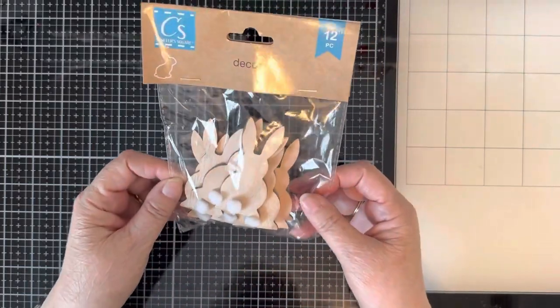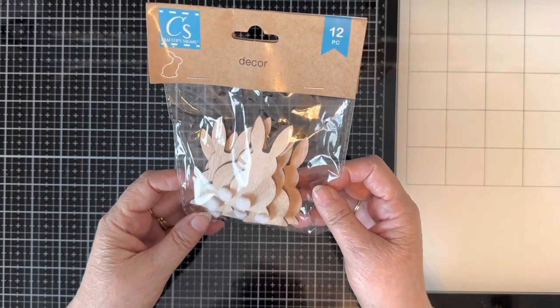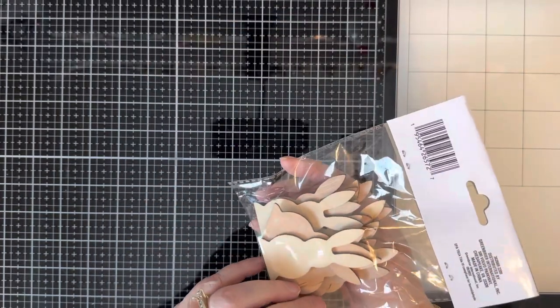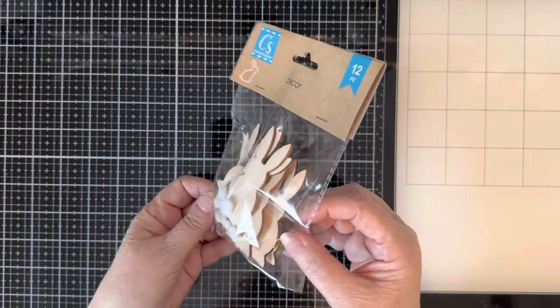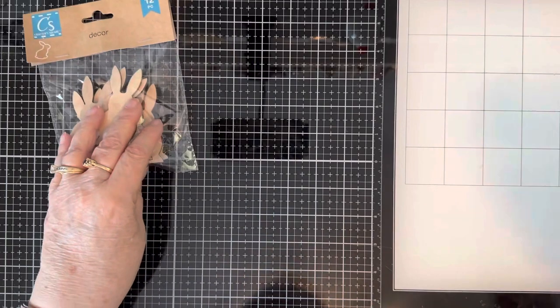Picked up these little wooden bunnies with the little pom-pom tails, so cute. And there's 12 of them in here. I thought they were adorable. I don't use wood pieces myself, but I know lots of you like them. So I picked those up.